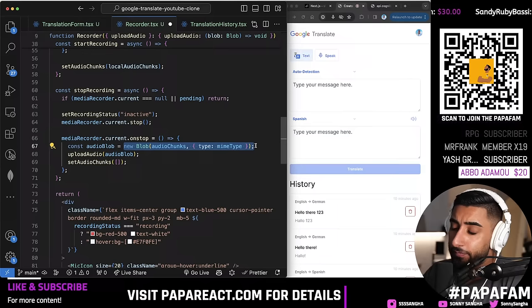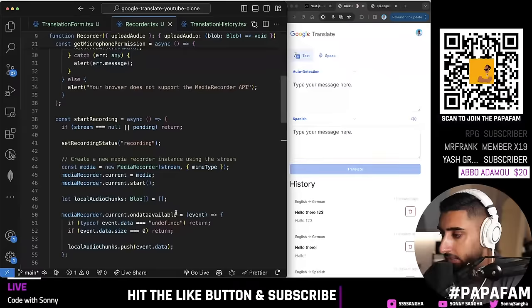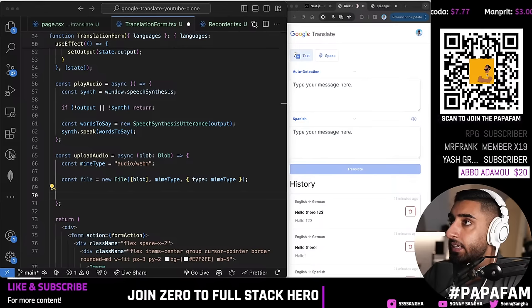And then we're going to upload the audio. This is the file that we passed in as a prop. And then we're going to set the audio chunks to blank again after it's done, okay? So the upload audio is now where the magic will happen. If we go to translation form, this is essentially where it's all happening now. This is where we essentially need to do everything.